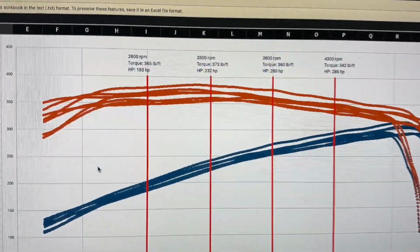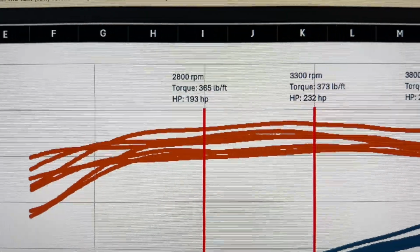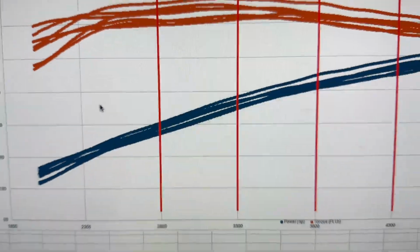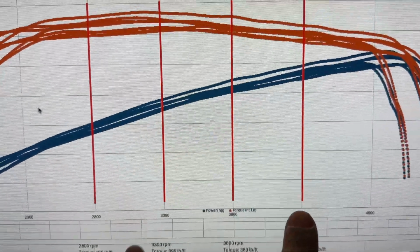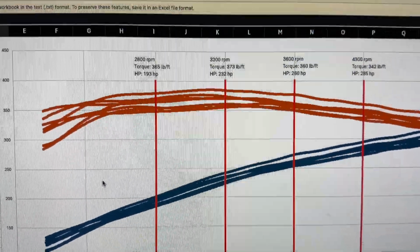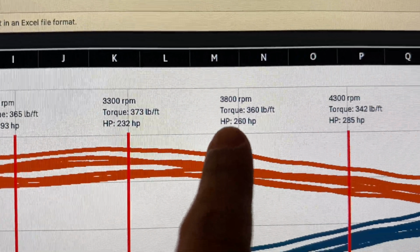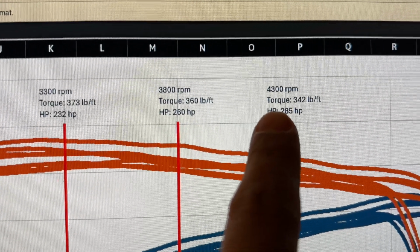This is the before numbers, this is stock, and at the top, I tried to draw these red lines at the different intervals. I had 4 different intervals that are relevant and important in the middle of the power band: 2,800 RPM, 3,300 RPM, 3,800 RPM, and 4,300 RPM.